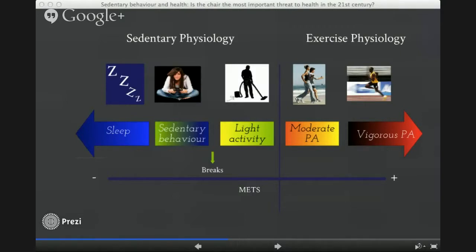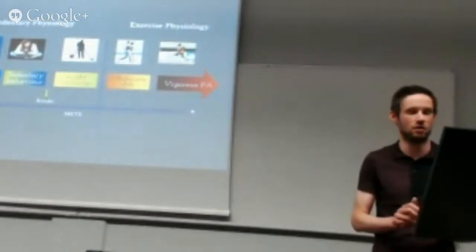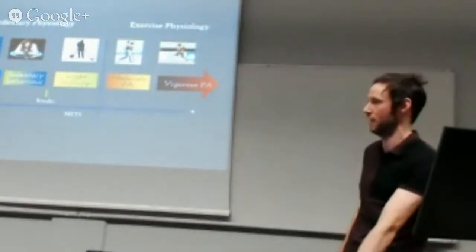And there are numerous epidemiological studies that have actually shown a dose-response relationship between the amount of time people spend sitting and certain markers of metabolic health. And importantly, this is independent of the level of exercise and also independent of their body mass index as well. And we'll come on to look in a moment at the effects of simply getting up out of your chair, so breaks and light activity on health, and whether it has an impact at all.